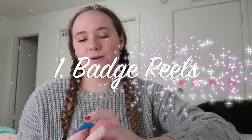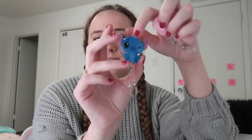Okay, so to start it off on the cheaper side, one of the things that I thought of is badge reels. These are some examples of badge reels that I have. This one is a pink flower. This one has Stitch from Lilo and Stitch, and you can clip your badge to it. These come in so many different styles. There are some that are little organs. If they have a specialty they're interested in, or they already work in a certain specialty, that would be really cute. Or if they have a favorite TV show or favorite color, it's just a fun way that you can express yourself, especially when you're wearing uniform scrubs. So badge reels is the first cheap one.